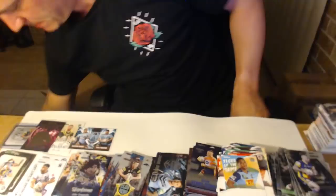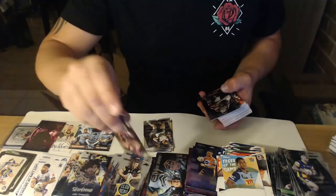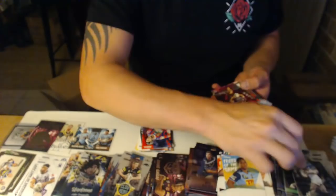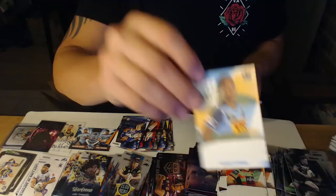Box 10. Home stretch. Last quarter. Gagai. Darius Boyd. Kyle Felt. Ryan James. Campbell Graham. Cohen Hess. Fotu Tuaika. Jake Trbojevic.